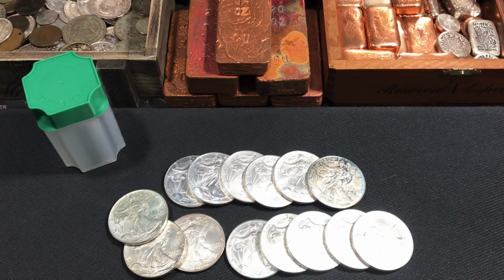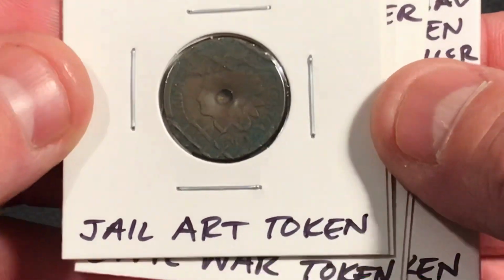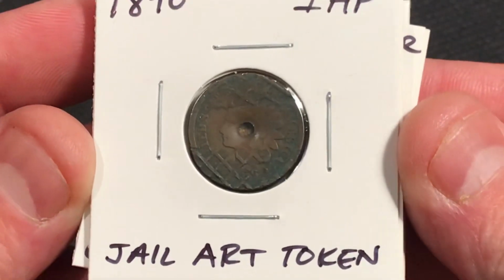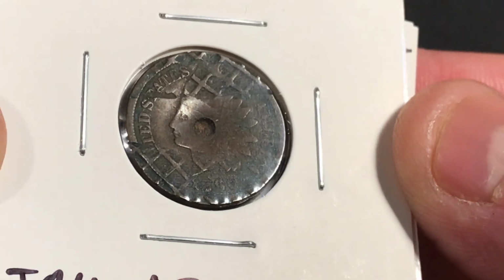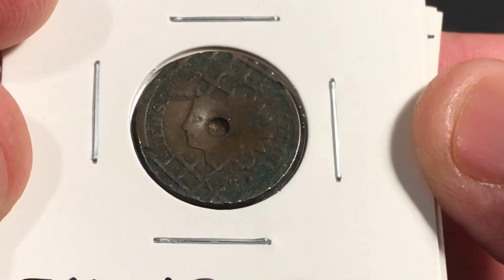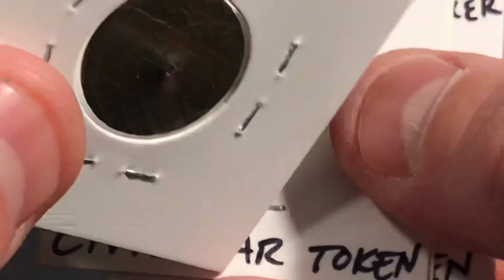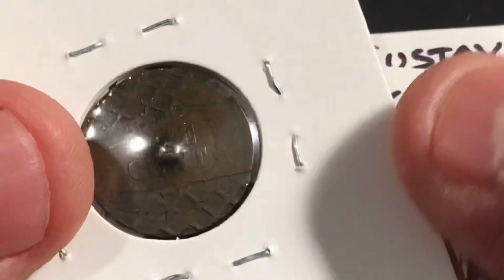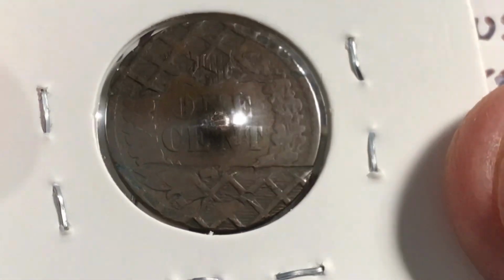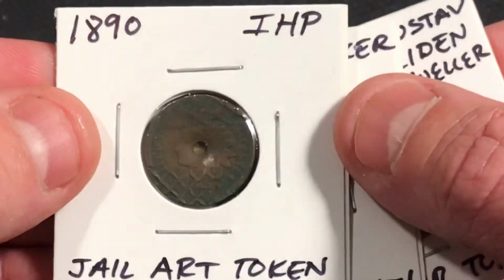All right, so the last couple pieces I have to show you are really interesting. This here is an 1890 Indian head penny, but what is considered a Jailhouse Art Token. So you can see it's got an interesting waffle pattern. It was punched in the center. And then on this side, it pops out, so it almost looks like it could spin like a top. Kind of interesting. And it also has that interesting waffle pattern on this side too. So really kind of a cool piece. I've never seen anything like this.